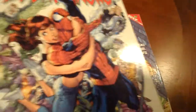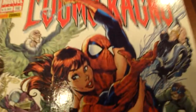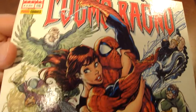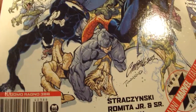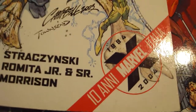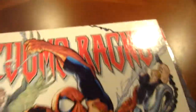And really cool stuff that I picked up at Movie Mania and Super Gulp as well. Spider-Man, Italian Spider-Man, L'Uomo Ragno. I probably tore that apart, but the art is by all the same American artists. J. Scott Campbell, one of my favorites. So this is really cool to get a comic book. This is from 2004, I guess, and it was €250.